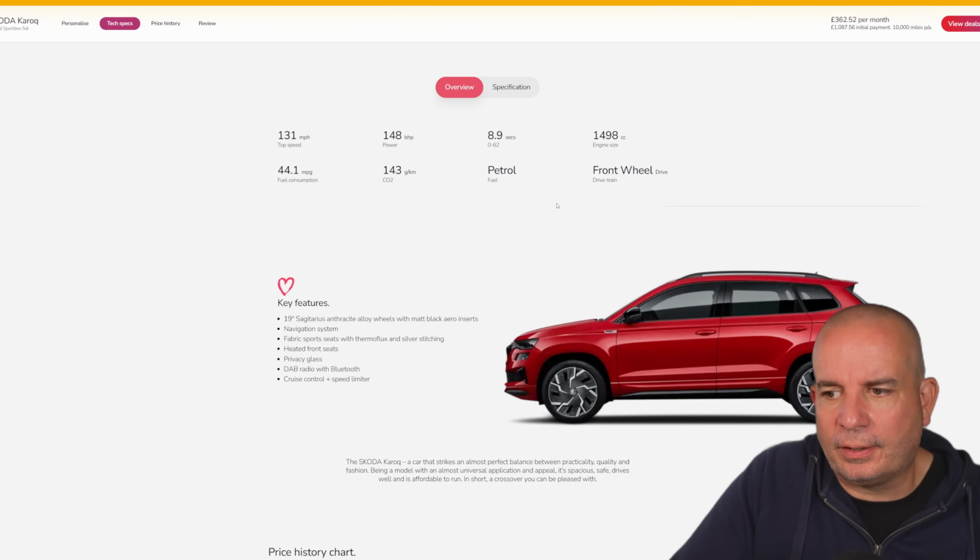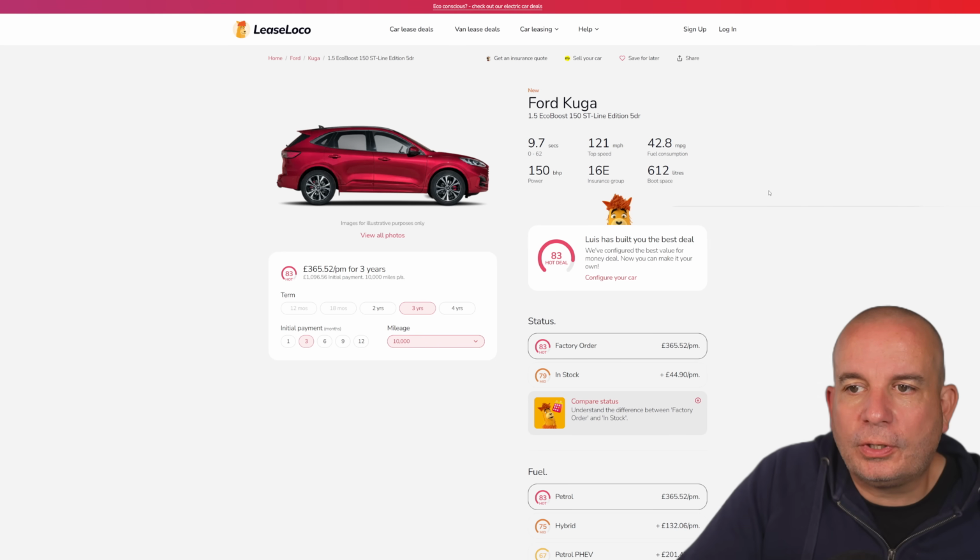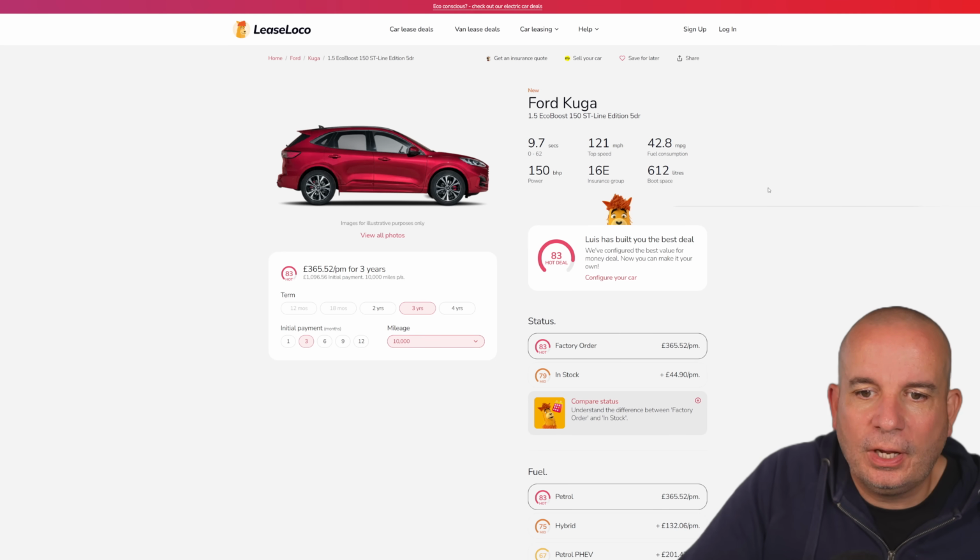They're well put together. I personally think at the moment, out of the VW group cars, you struggle to beat the build quality you'll find on a Skoda. They're very good. Next, we've got the Ford Kuga 1.5 EcoBoost 150 ST Line Edition.